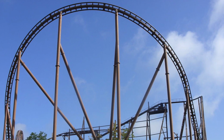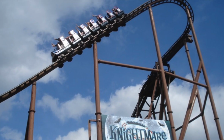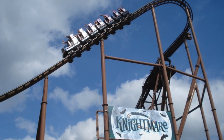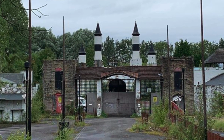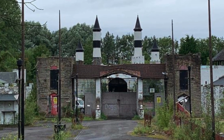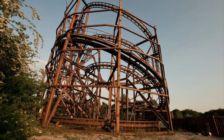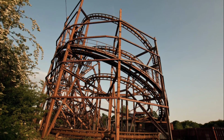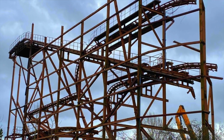Unfortunately, this epic ride would only get to operate for around 5 years, when a huge downturn in visitor numbers unfortunately caused one of my favourite ever theme parks to close forever in 2012. The ride stood SBNO, rotting away up until around 2021, when it was unfortunately demolished.